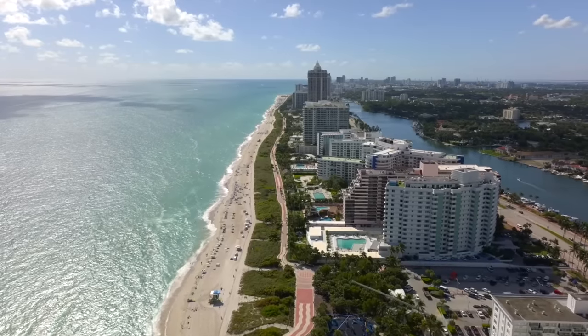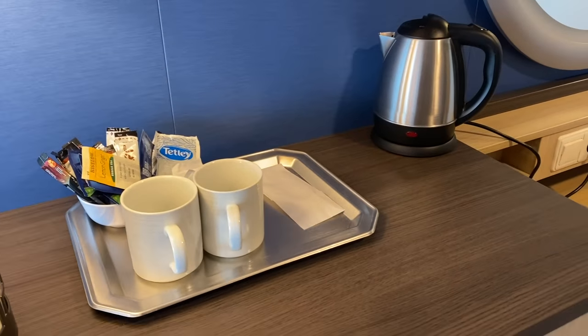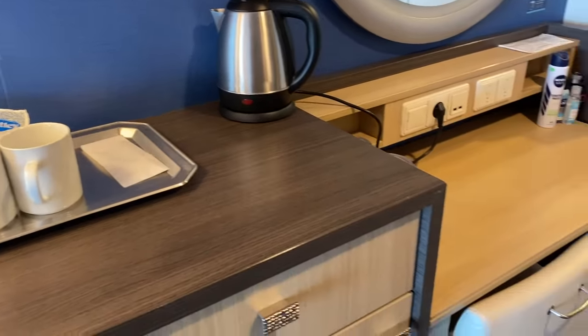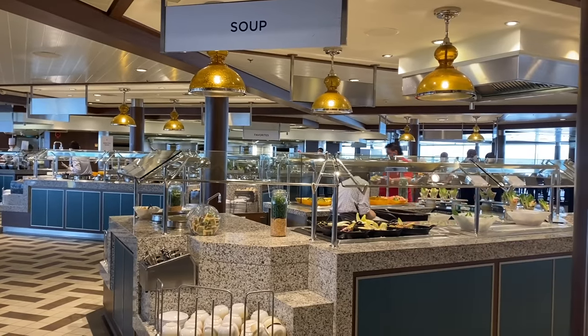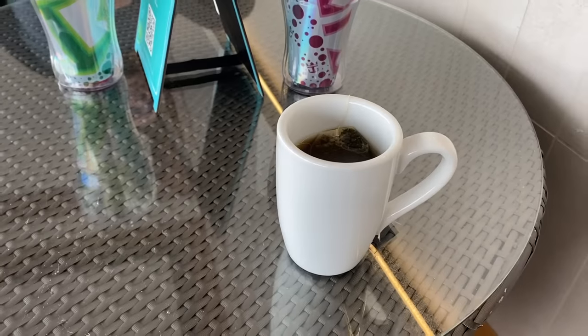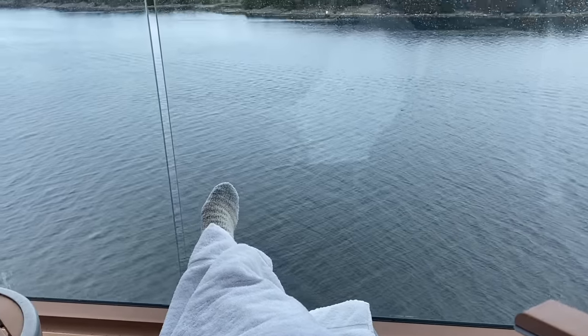Royal Caribbean are a very American cruise line, so I was surprised to see a kettle in the cabin. It was because we were cruising from the UK, I'm sure, and they know how much we like our cups of tea. I was quite close to the buffet, so waking up and walking to the buffet to get a cup of tea wouldn't have been the end of the world, but it was so much nicer to just be able to make a cup of tea and sit in bed and drink it.